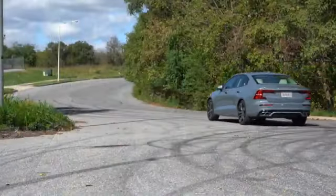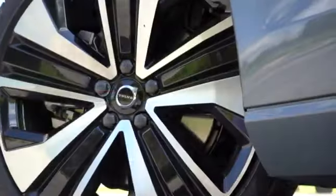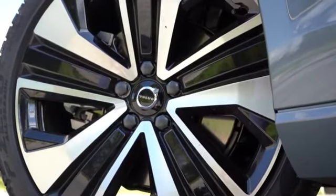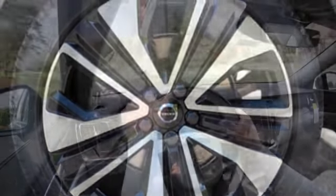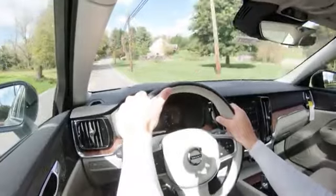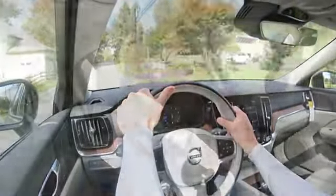But to go along with that acceleration, as always, braking is equally important. So up front, you will find 11.8-inch ventilated front discs. In the back, 11.9-inch solid rear discs. As far as that 60 to 0 stopping distance goes, that is going to come in at a very impressive 114 feet. And so real quick, let's do the braking feel.